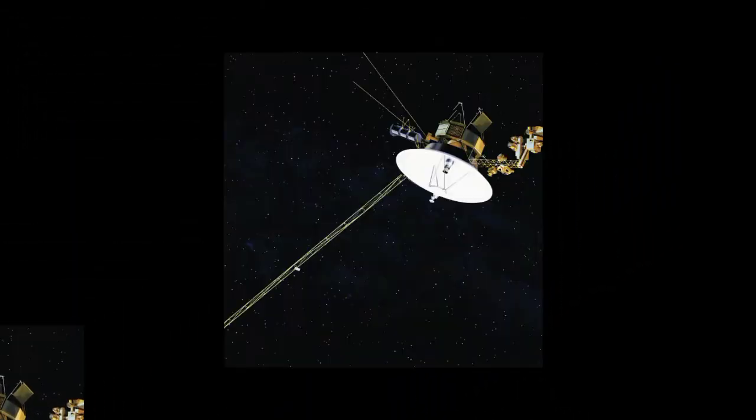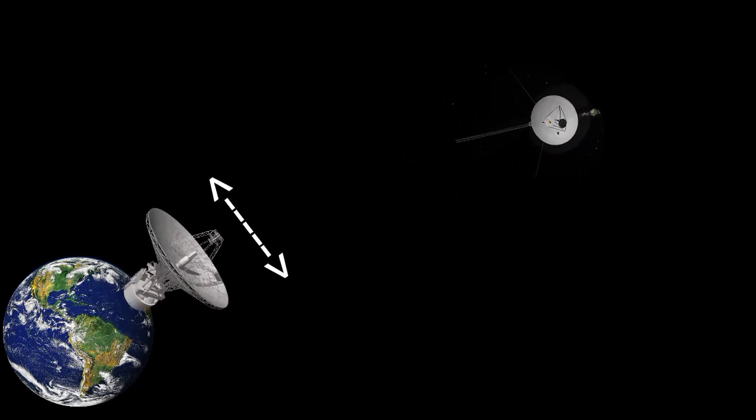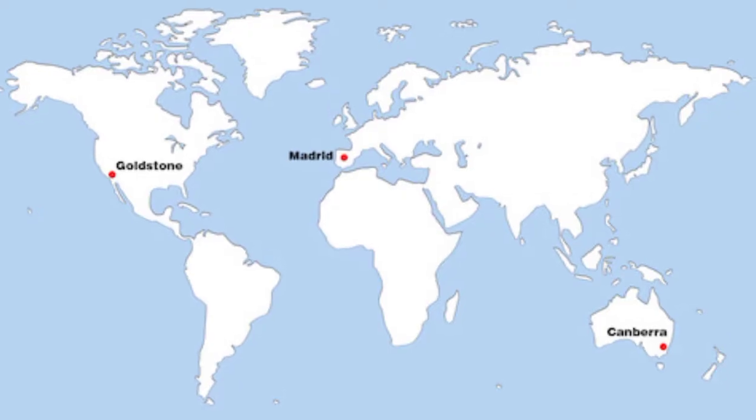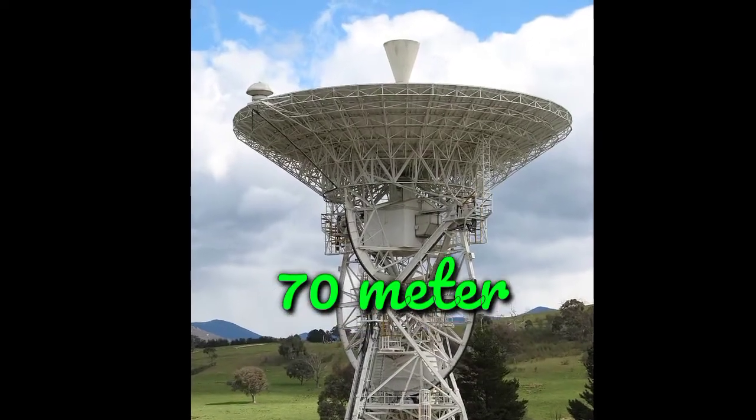Our robotic explorers have a lot to do. Small antennas at the spacecraft can beam weak radio signals back to Earth. The further away a spacecraft is, the larger the antenna you need to detect its signal. The largest antenna at each DSN site is 70 meters in diameter.